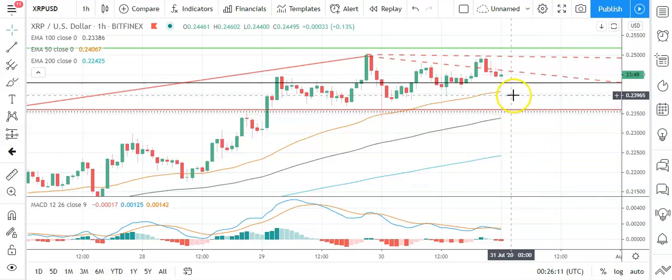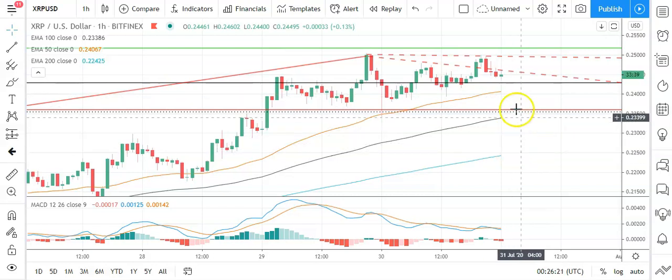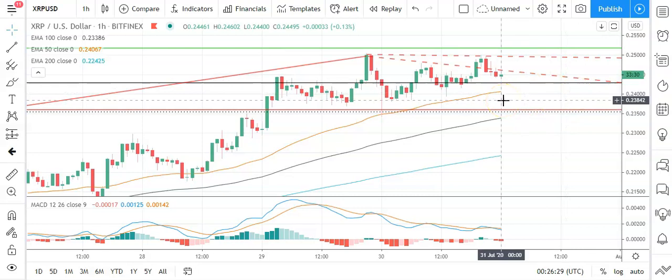Looking at the EMAs, 50 against the 100, nothing conclusive there, and nothing conclusive against the 200. So got to keep an eye on that pivot sitting at 24.30. Pull back through there and expect a reversal back through to sub 24s.